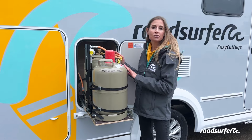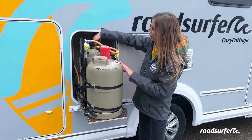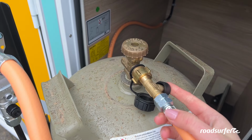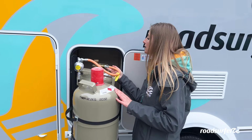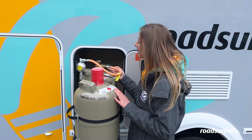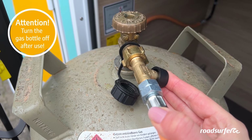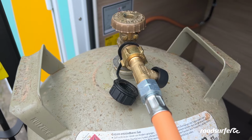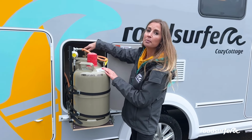And if you want to use the fridge or turn on the parking heater or start cooking, then turn the knob here to the left and press once on this safety valve. Then the gas will flow into the vehicle. It is important to turn the gas off again when you no longer need it. You can do this by turning the knob to the right to close.